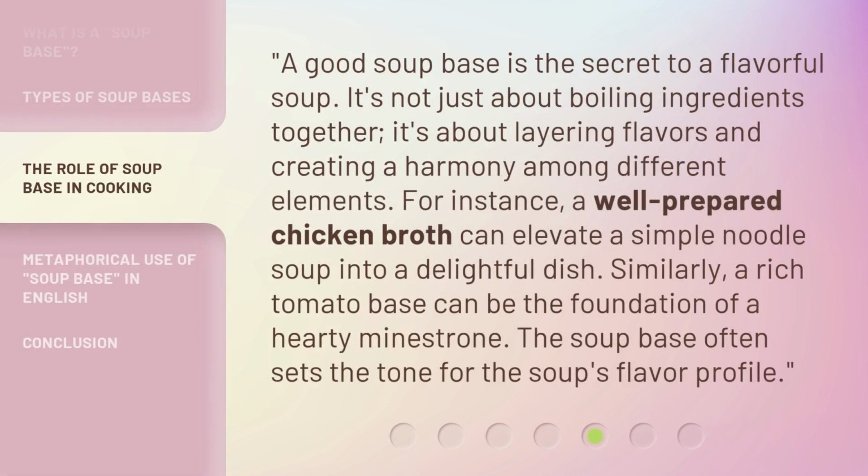A good soup base is the secret to a flavorful soup. It's not just about boiling ingredients together. It's about layering flavors and creating a harmony among different elements. For instance, a well-prepared chicken broth can elevate a simple noodle soup into a delightful dish. Similarly, a rich tomato base can be the foundation of a hearty minestrone. The soup base often sets the tone for the soup's flavor profile.